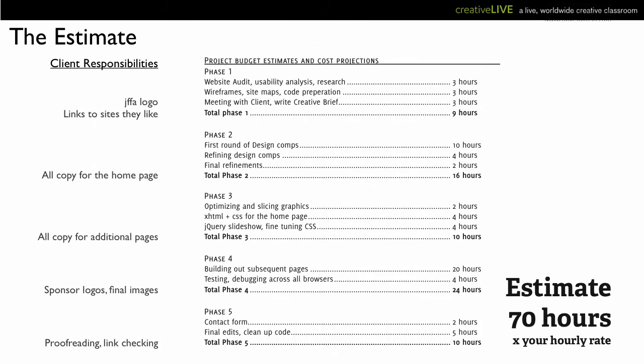So then I made an estimate in order to share this process with you. A lot of people say to me, how much does a website cost? And I said, well, I've built websites for $500 and I've built websites for $5,000. A lot of it depends on who your client is and what their budget is and how much process you think this is going to take.